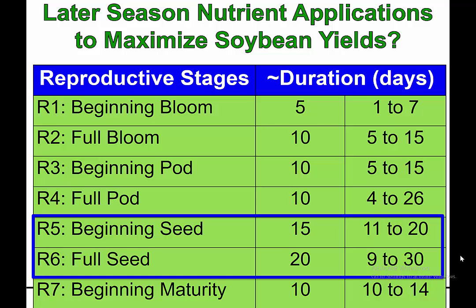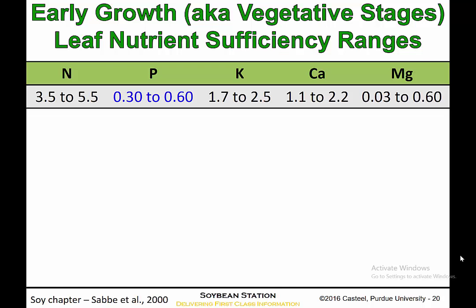A month or so, and then trying to finish out. What do we do with that? How many do tissue sampling in soybeans? Okay. How often do you take leaf samples?